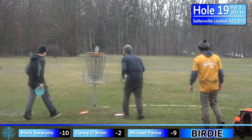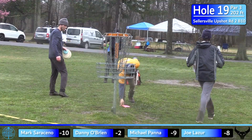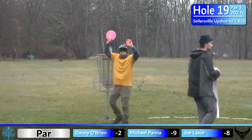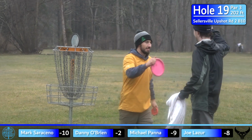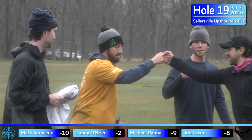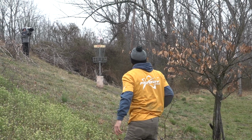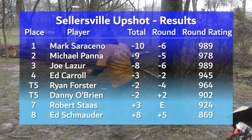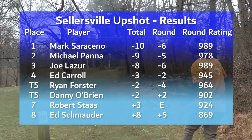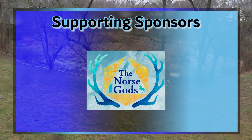Little unfortunate, but with not having any eyes up on the green, it is part of the game, I guess. But as Mark taps in his par, he is today's winner of the Sellersville Upshot in the MPO division, shooting 10 down over 2 rounds. Pretty hot putts, a couple of big ones on the front 9 and the back 9, back 10 that is. So congratulations to him, coming up just 1 stroke over Michael.